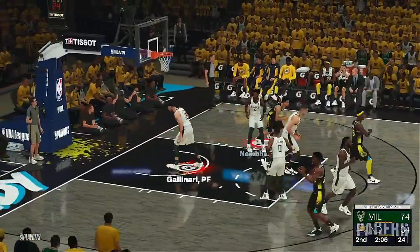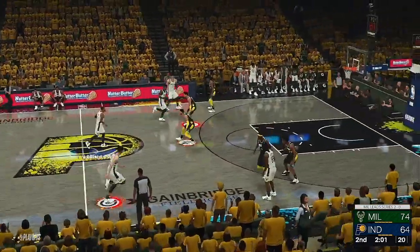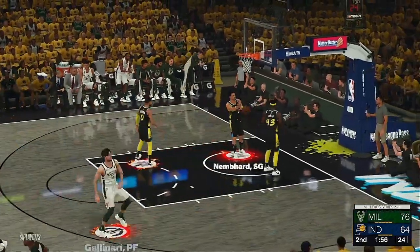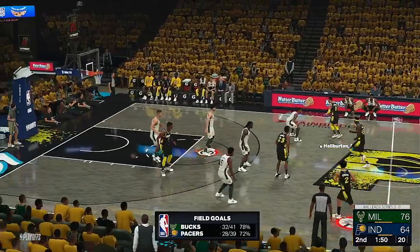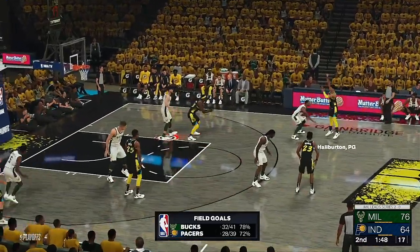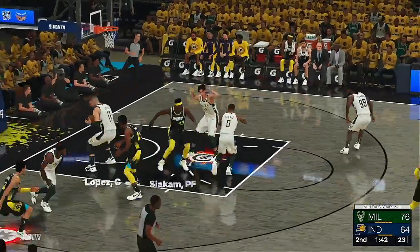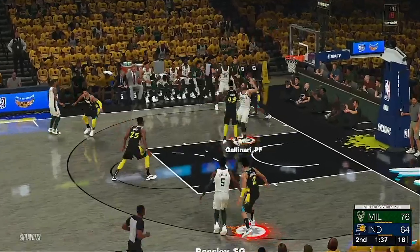From 6 feet away, and it's Indiana scoring again. And he's coming off a huge performance, and his confidence couldn't be any higher. And his coach knows that, too. Showing no signs of slowing or cooling down. He's going to ride him as far as he can take him. Pass to Siakam. Over Gallinari. Siakam, no good. Milwaukee has gone one of two from deep in the second quarter.